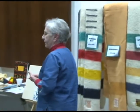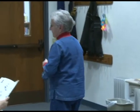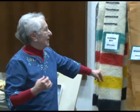Okay. How are the blankets made? Are they woven? The blankets are woven, yes. And they were woven by hand until the middle of the 1700s. Then they became automated. So when the power loom came in? Yes. Right, but originally they were all woven by hand.